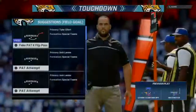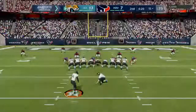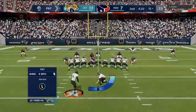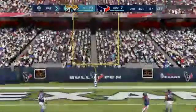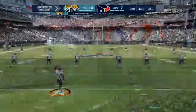Touchdown, Jacksonville. Lamar Miller with his 2nd touchdown of the game, number 8 on the season. And the Jaguars have taken the lead. And always a good first half when you can hit pay dirt twice. And it never hurts to have that good feeling as the game moves on.